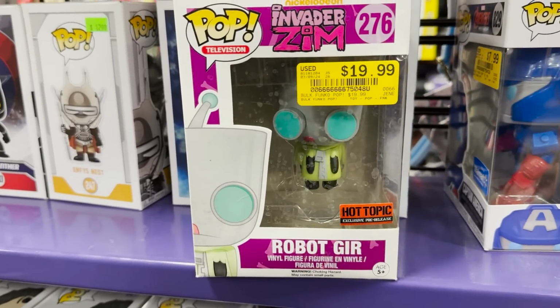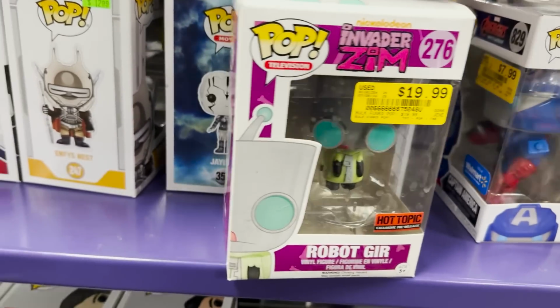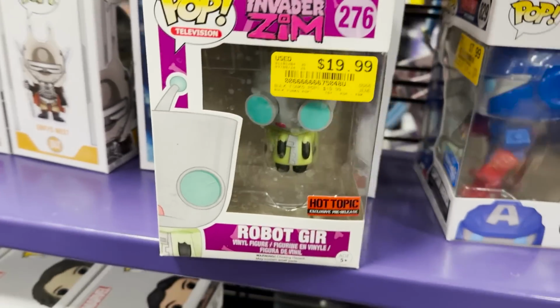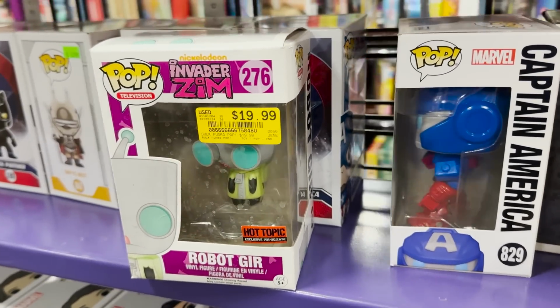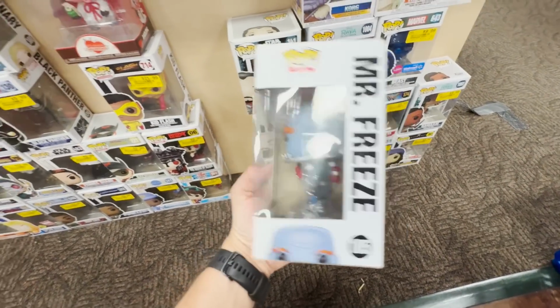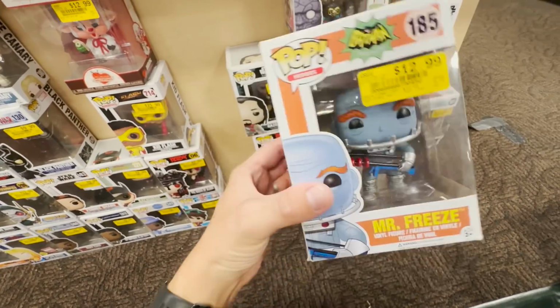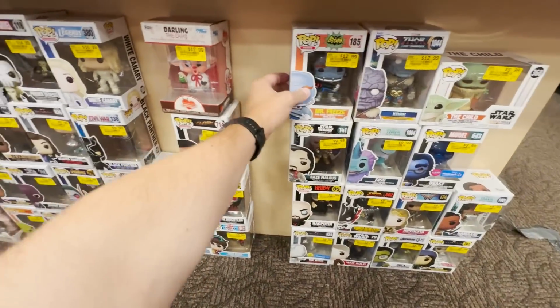But Robot Gur, guys, if this wasn't so damaged, you can see on the window, it's definitely got some crud on the front of it. The box was a little beat up. This probably would have been a pretty good deal, especially because it has the pre-release Hot Topic sticker on it. We also have the classic TV series Mr. Freeze, which is a fun one. You don't see those pops very often, so I figured I'd show that one off as well.